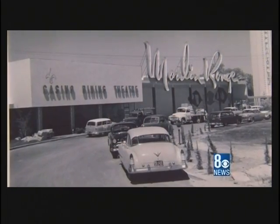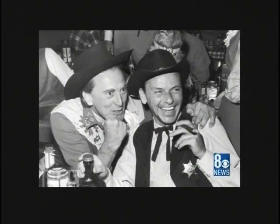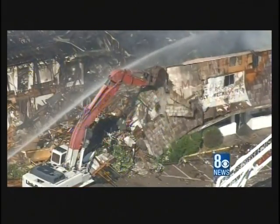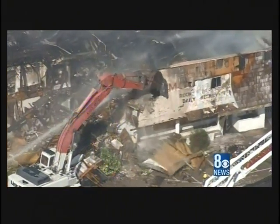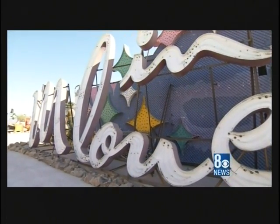It opened back in 1955 as the first local casino to welcome both blacks and whites. And it played host to headliners including Sammy Davis Jr., Nat King Cole, and Frank Sinatra. It was badly damaged in a fire in 2003 and was finally torn down in 2010. Now the signature sign is all that's left of an important piece of our history.